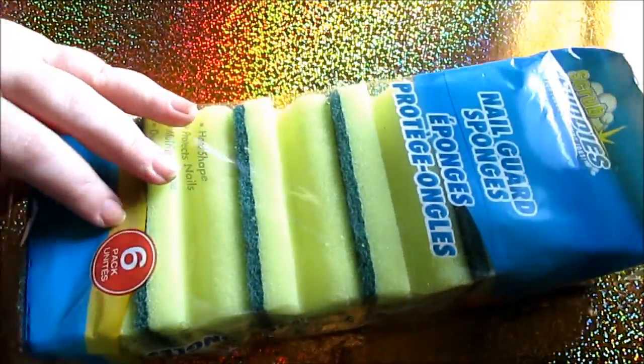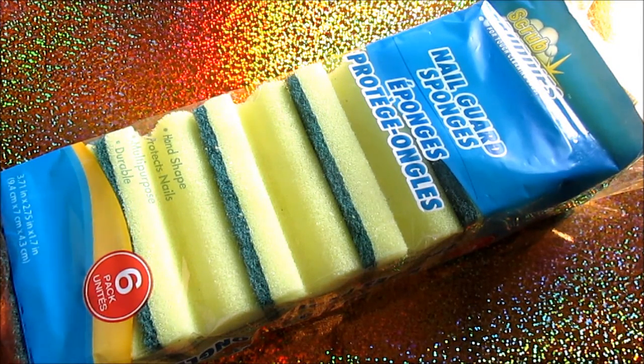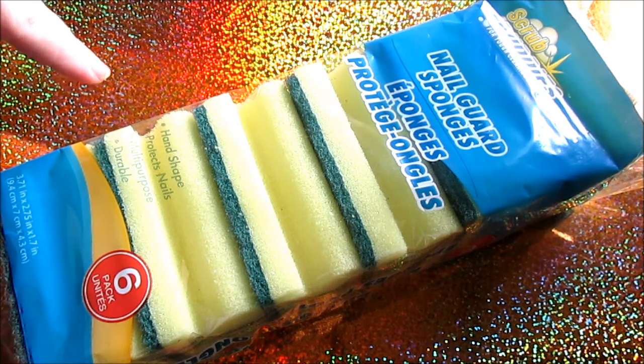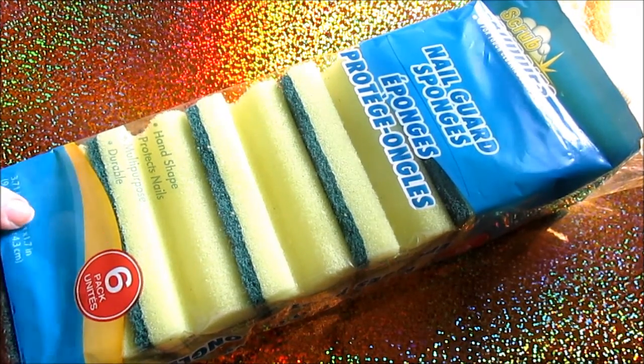I had to have sponges. These are my new favorite Dollar Tree sponges. It's like a hidden gem. I never see anyone talk about them. They're nail guard sponges from Scrub Buddies, which you can get a 2-pack of nail guard sponges for a dollar, or you can look in the sponge section at the Dollar Tree and find the 6-pack.